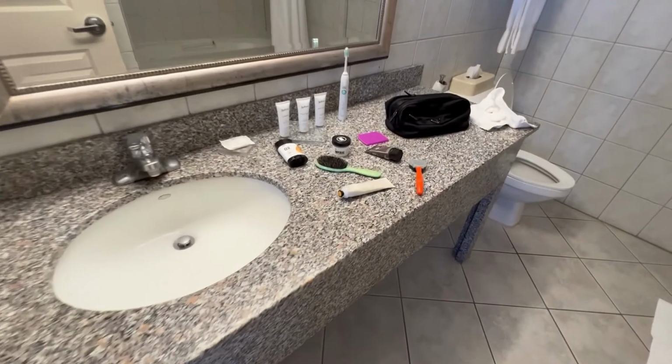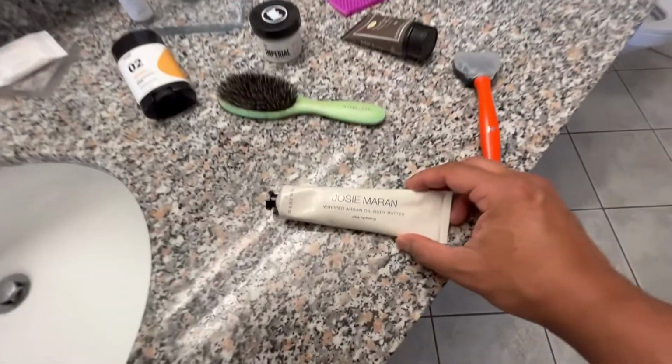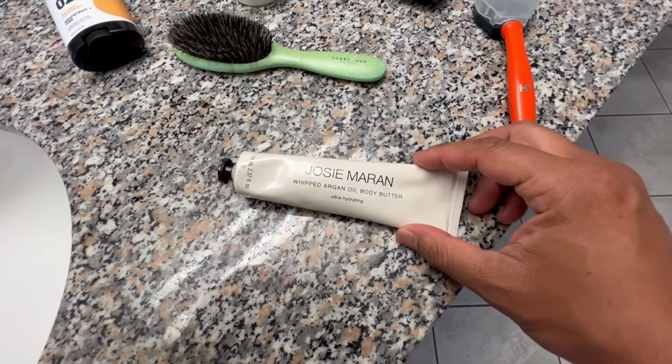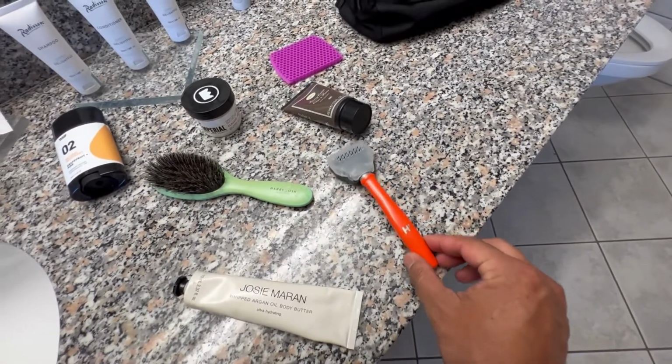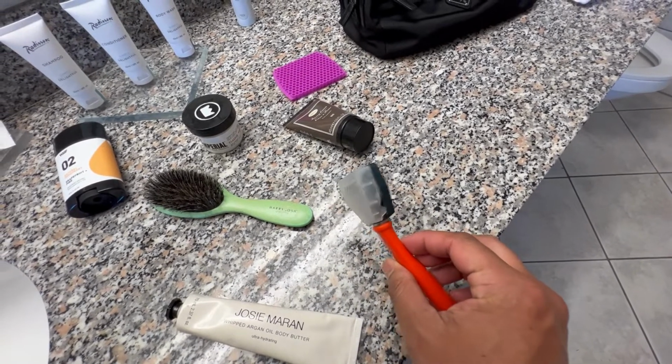Let me show you kind of what I brought. I have this lotion from Josie Maran. It's made with argan oil. It's very moisturizing, but it also leaves your skin with a nice healthy glow. Next up, I have a razor from Harry's. It comes with this very convenient blade guard, great for traveling.